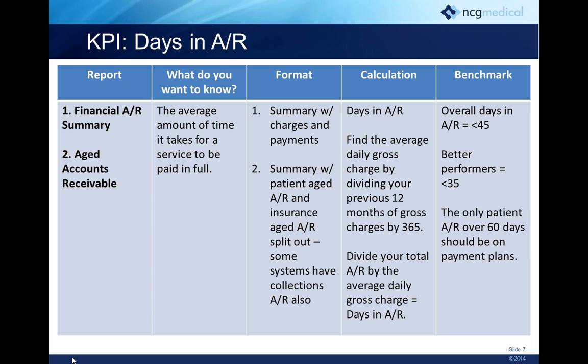The first KPI we will discuss today is total days in accounts receivable, or AR. This is going to be the KPI that tells us very quickly, on average, the amount of time it is taking for a service to be paid in full.